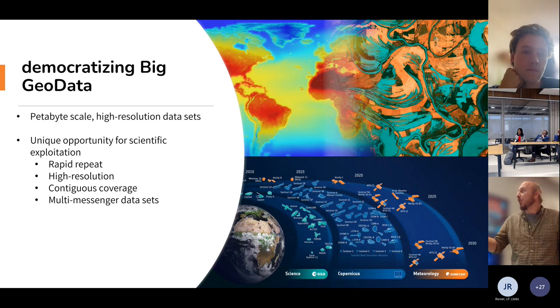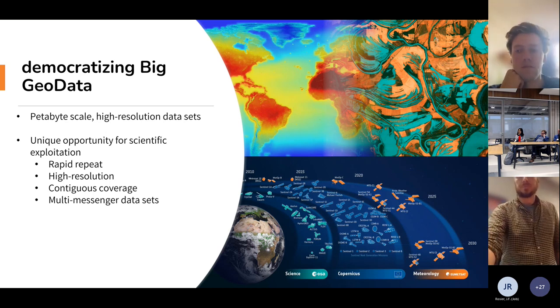And you also have multi-messenger data sets now. So you can look at the same piece of land, same piece of the Earth, with different observational capabilities. And that gives you the opportunity to address different aspects of the same problem simultaneously and get more data and possibly break any ambiguities that you would have in your interpretation of them.